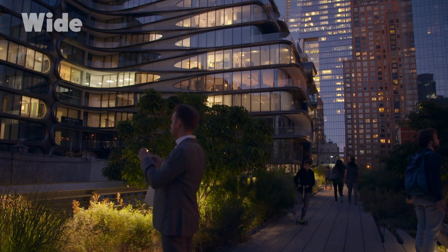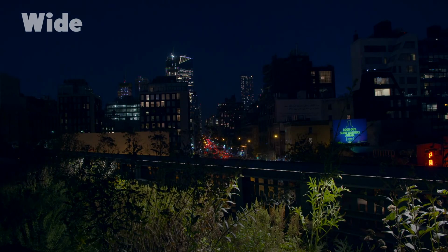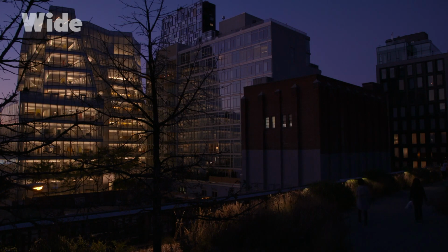Since New York is the city that never sleeps, the walk has to be completed by night. Your eyes adjust to the dark so you can see the city. The planting is lit. And, you know, to me, that's the most magical time.